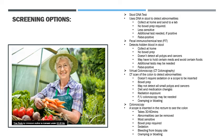If you're in for a colonoscopy and they find anything abnormal, a polyp, any abnormal tissue, they can remove the polyps and biopsy the tissue while they're in there, so you do not have to go back for a second trip. It is the most sensitive test. The downside is that there is bowel prep required.